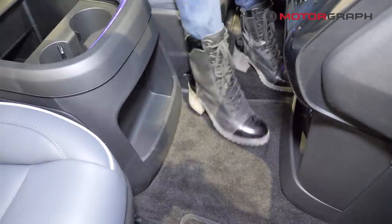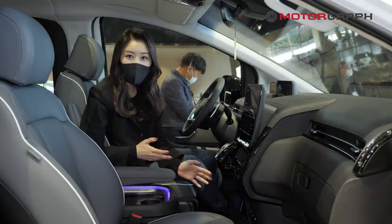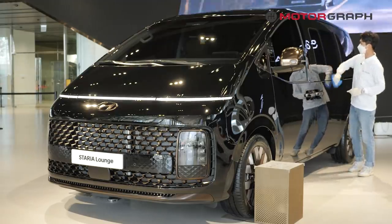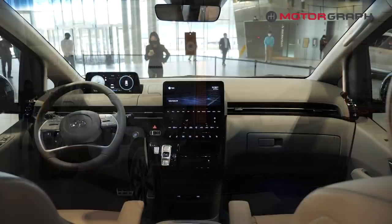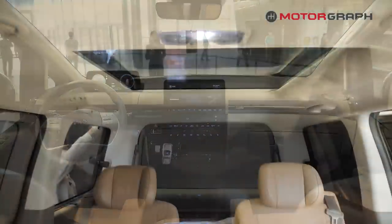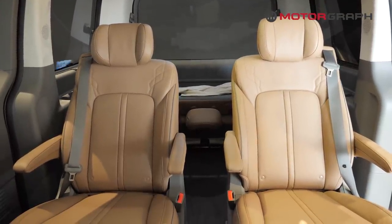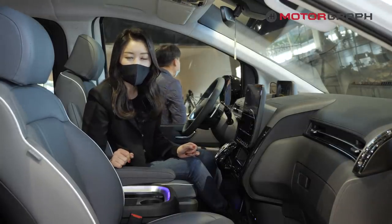that's another plus factor. For me, comparing between the old generation Starex and the new Staria, I think it's almost a revolution in terms of design. It's become so much nicer inside and out. And even comparing with the Kia Sedona or the Carnival, I think it's even more spacious inside. So that will definitely be a plus factor.